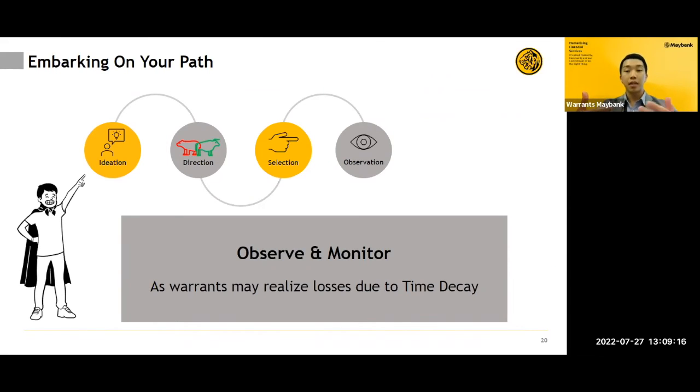The reason being, like I've mentioned and emphasized, time value. Because over time, if you've left your call warrant in your account without observing it, even though the share price has moved up slightly, you may realize some losses due to time decay. Therefore, it is always good to have it at the back of your head that structured warrants are meant to be a financial instrument and a tool for you to have the advantage of leverage and lower capital outlay. So therefore, trade it, don't hold it.